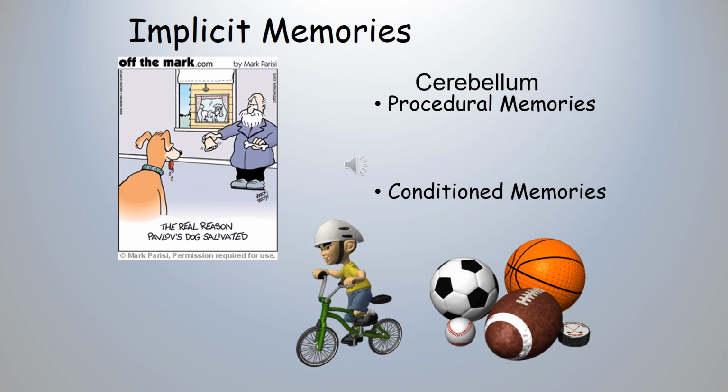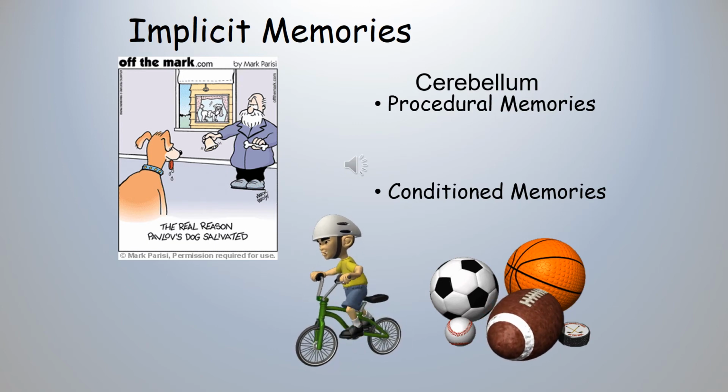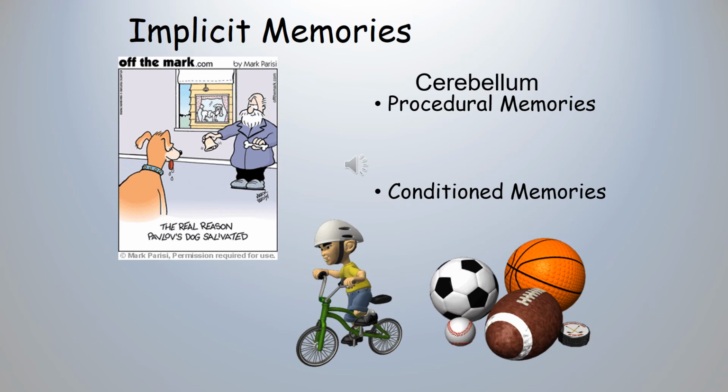The second type of long-term memory is called implicit memory. Implicit memories are processed in the cerebellum. And if you recall from the chapter on neuroscience, the cerebellum helps control your voluntary movements. Okay, so implicit memories, first of all, include procedural memories. So these are memories for any procedure or skill that you've ever learned. So this could be like riding a bike, throwing a football, shooting a free throw, playing the piano, or buttoning your shirt. Any procedure or skill that you've learned will be processed here in the cerebellum.